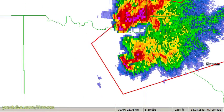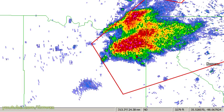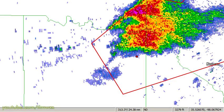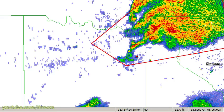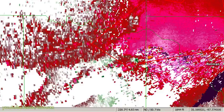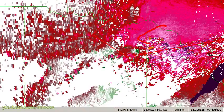Okay, let's bring this forward now. So now we know that there's something to be concerned about here. We'll skip a couple of scans here. The storm is crossing over the Canadian River. And we're starting to develop maybe a little bit of a hook here. Storm relative velocity, showing some pretty strong outbounds here. Got about 35, 37 outbound, and there's some range folding in here.